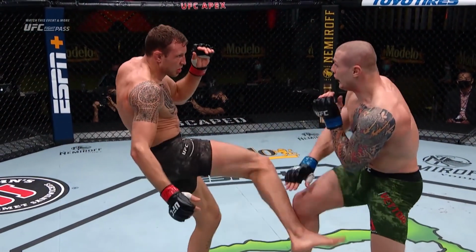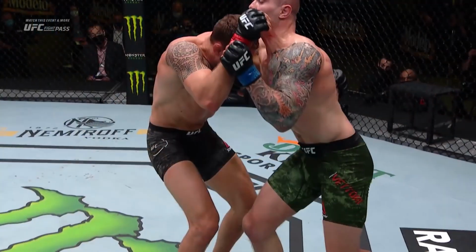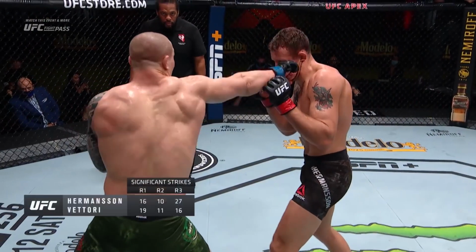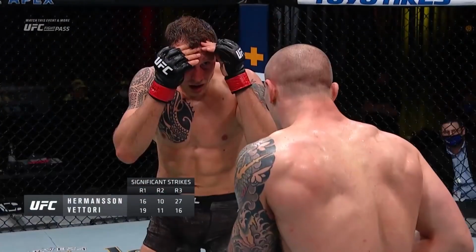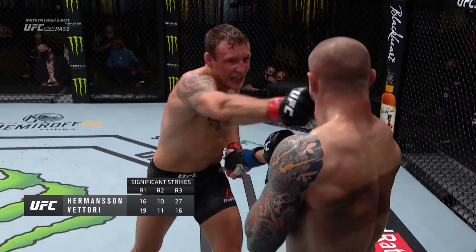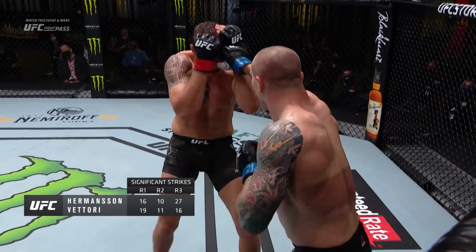Let's take a look at some of the action. Nice check there. That'll hurt the shin a little bit of Hermansson. Good knee attempt there. Kind of landed. And a good jab from Vettori. It was back and forth this whole round. I would say Hermansson landed probably about 10 shots more, as you can see on the numbers.